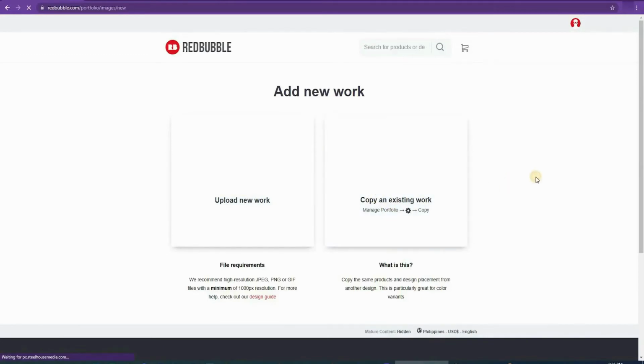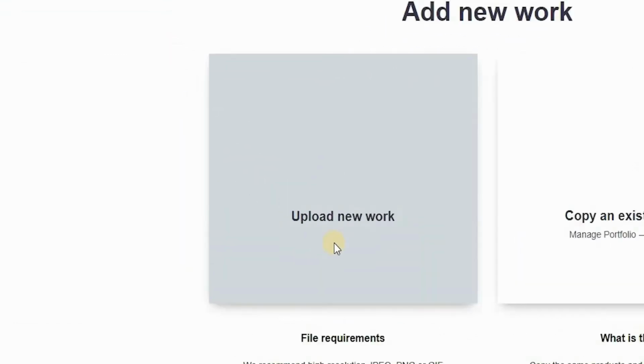So of course, you'll be beginning with a new account, and with that new account, you'll start by uploading the new work. To upload a design, click on the button. The upload is now complete, as you can see.